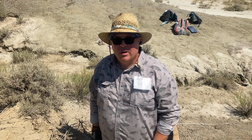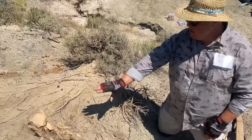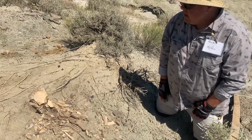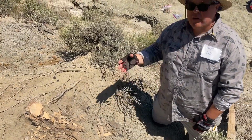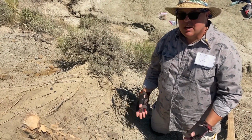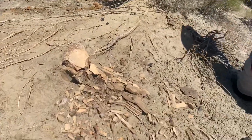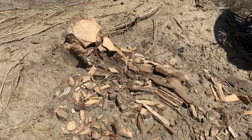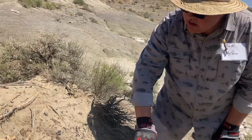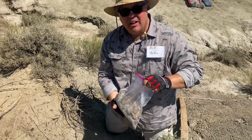So here we are, we're at a new dig site, and you can see we've got a lot of bone right on the surface. We're not sure exactly what this is. It looks different than some of the other fossils that have been found in this area, which have been largely Triceratops. So it's possible that this could be more along the lines of T-Rex. Very hard to tell. What we're doing right now is just surface collecting the smaller fragments here, bagging all these up so that these will go back to the lab for analysis later.